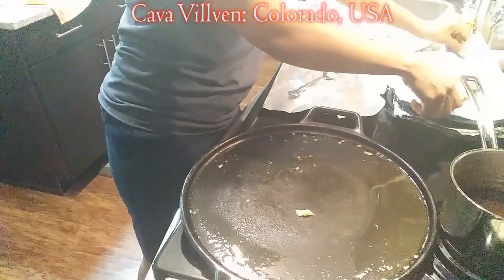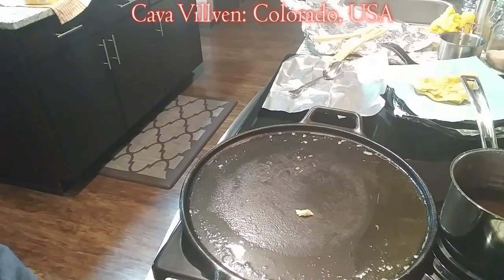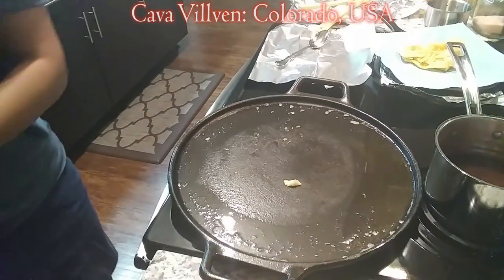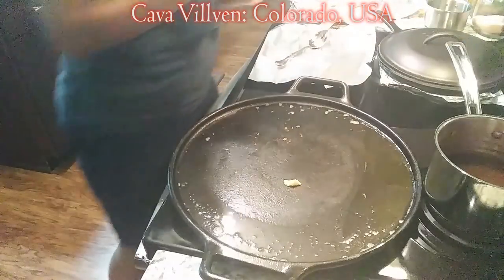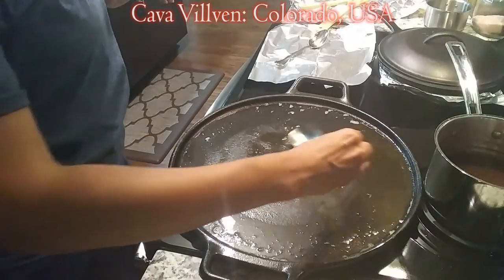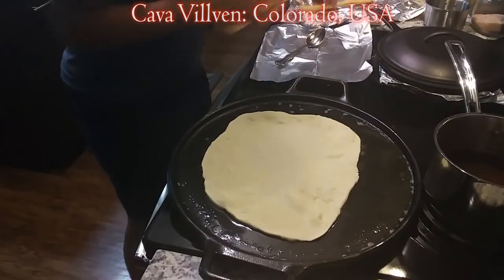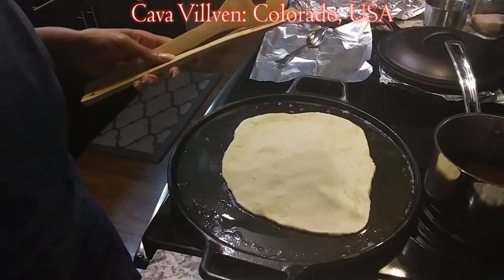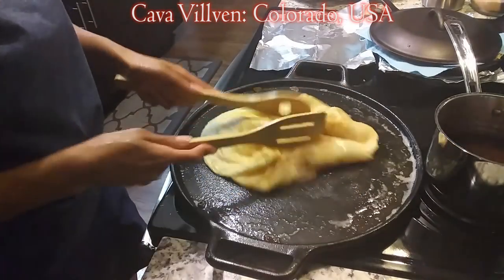Yes, the napkin's not pretty. But I am going to use one of my cast iron lids to cover this so it remains moist. So just do that for now. So yay! That's exciting. I'm not sure what this is gonna look like, so don't hold it against me. Yep, cooked.